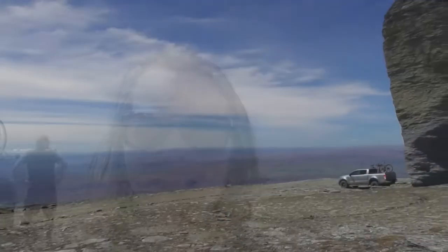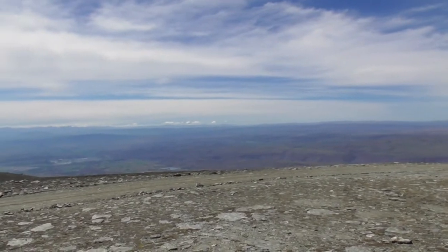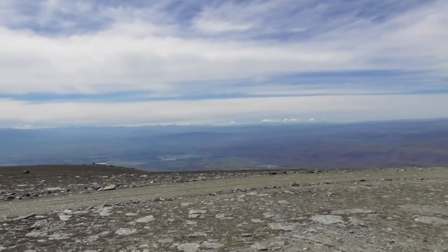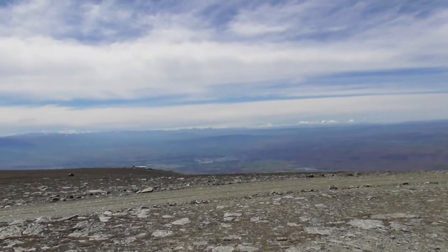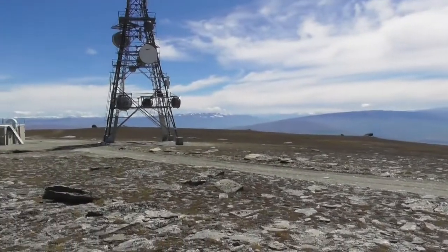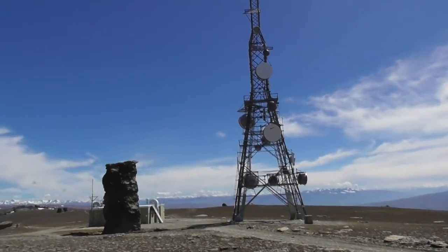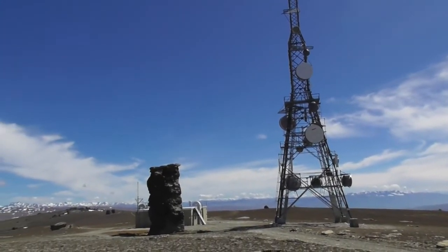Situated between Roxburgh and Alexandra is a couple of access points that you can take to get to the Obelisk. And the road we took was the one closest to Roxburgh. It was about, from the end of the road, I think about 16 kilometres, but it took us over an hour to get up to the top of the Obelisk.